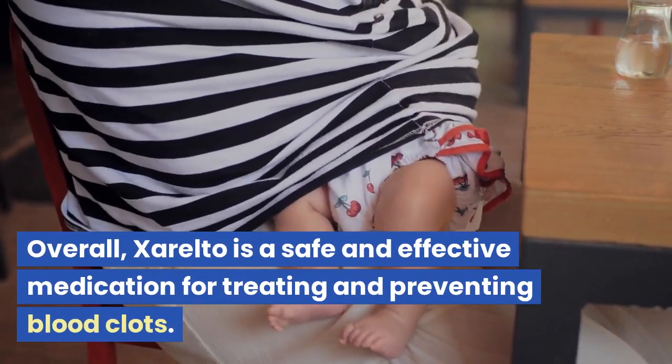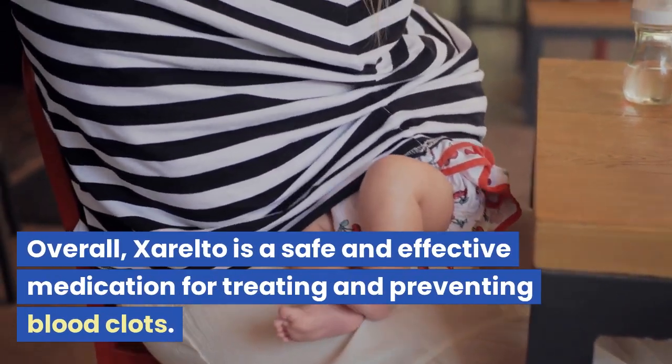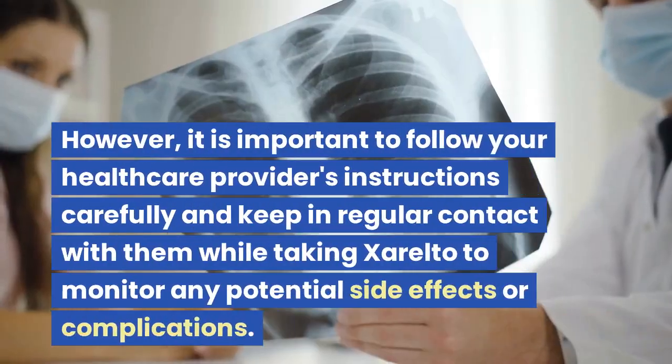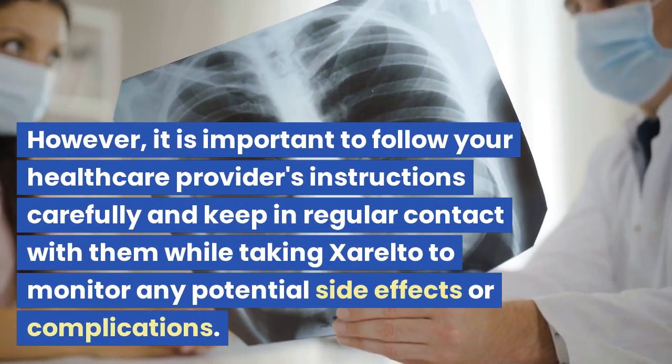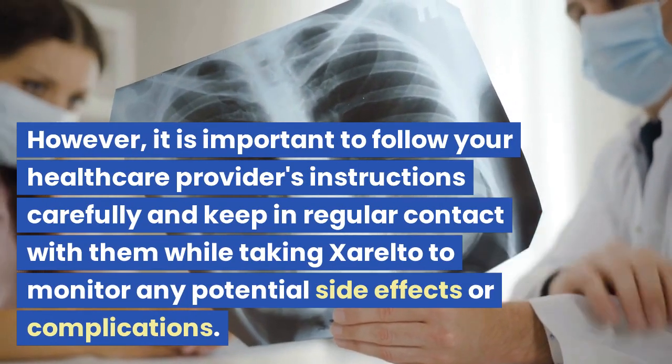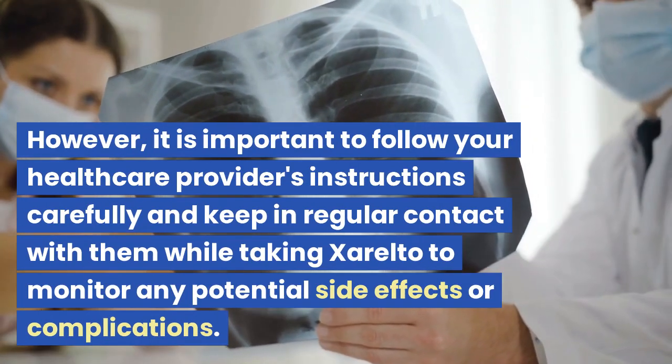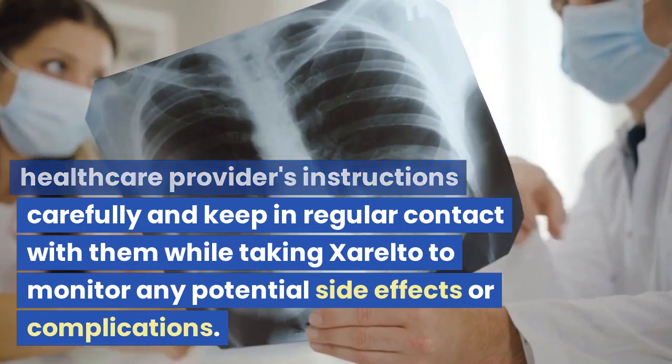Overall, Xarelto is a safe and effective medication for treating and preventing blood clots. However, it is important to follow your healthcare provider's instructions carefully and keep in regular contact with them while taking Xarelto to monitor any potential side effects or complications.